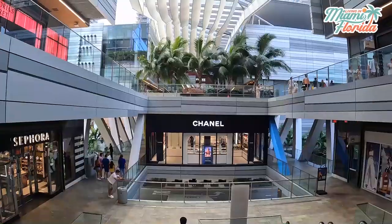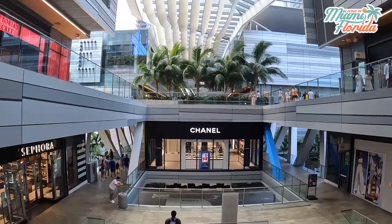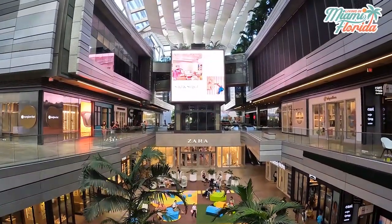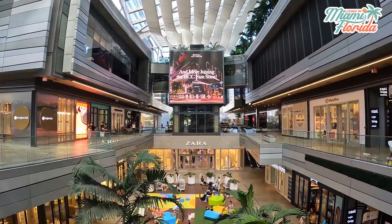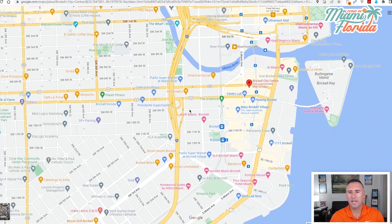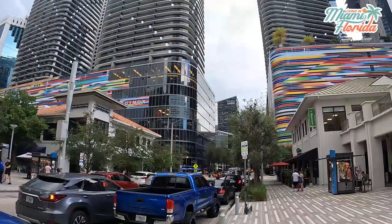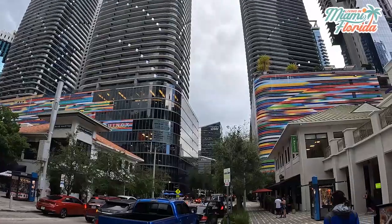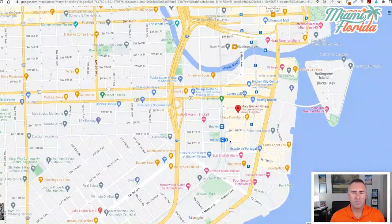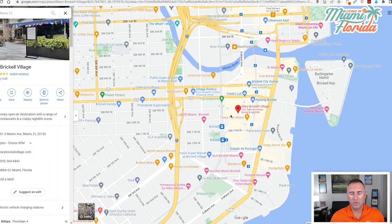It's outdoor, but if it rains, you won't get wet because it's three levels with ceiling and condo lifestyle all around it. It's got hotels. So that's another hot spot if you like to be in the know and don't want to miss out on anything. Mary Brickell Village is another area with outdoor shops, so all connected, all together. This is a very walkable area. If you live in Brickell, you can survive without a car, believe it or not. Either Uber or walk around, they have everything.